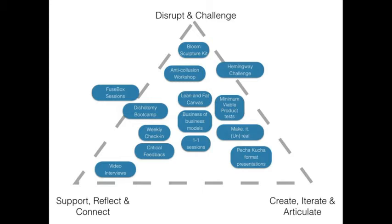But we also brought in some people from the local community to run sessions with us. We had 9 what we called Fusebox sessions, which were Wednesday mornings, Wednesday evening seminars or presentations around skills and also around inspiration. And we also had a few people that came in as mentors in a very broad, supportive way and challenged the participants as to the viability of their business models, for example. And it all seemed to work quite well.